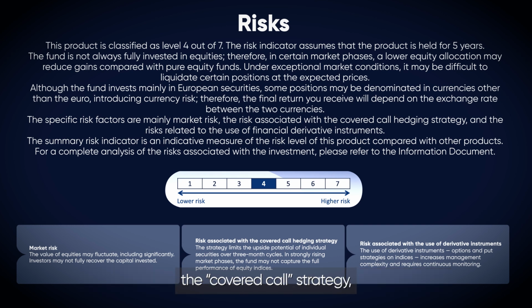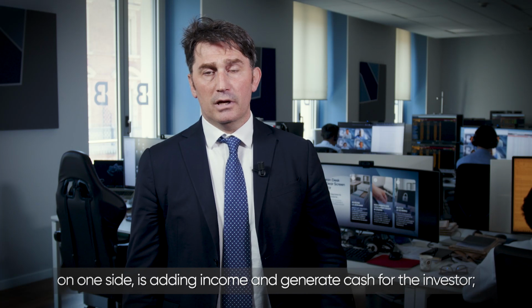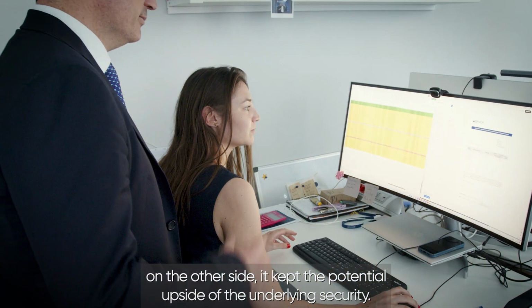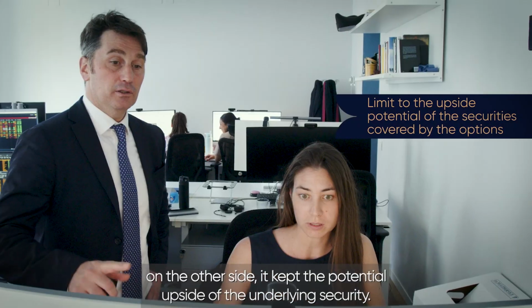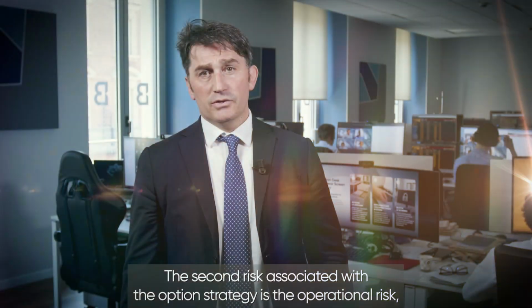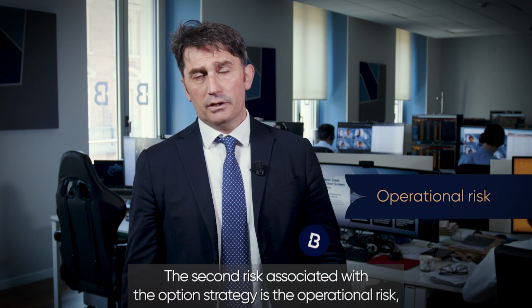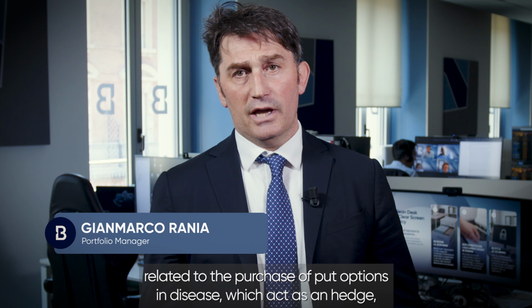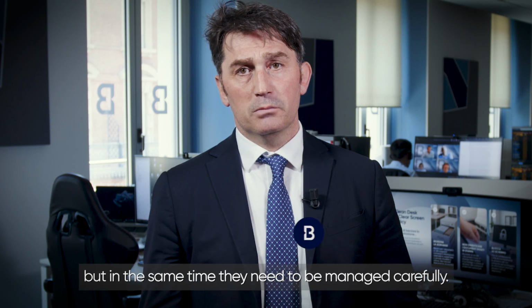Another set of risk is represented by the option strategies. The covered call strategy on one side is adding income and generating cash for the investor. On the other side, it caps the potential upside of the underlying security. The second risk associated with the option strategy is the operational risk related to the purchase of put option indices, which act as a hedge, but at the same time, they need to be managed carefully.